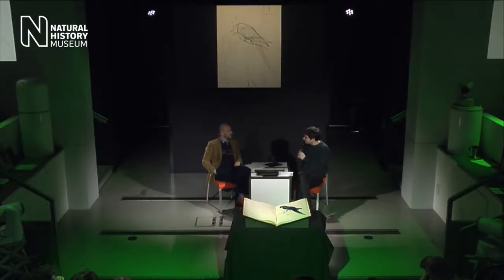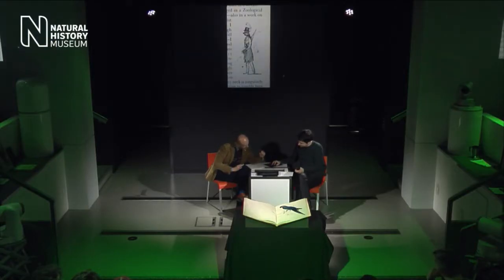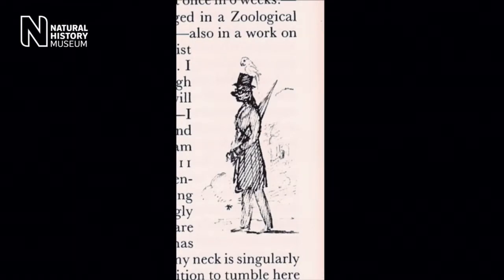Were these Lear's favourite birds? Because to produce a book like this, they must have been his favourites. They are. He says in an early letter, "Parrots are my favourite." And in fact, the earliest drawing that we have of Lear, a self-portrait, is this one, from a letter, so he sort of comes into birth pictorially with a parrot on his head.